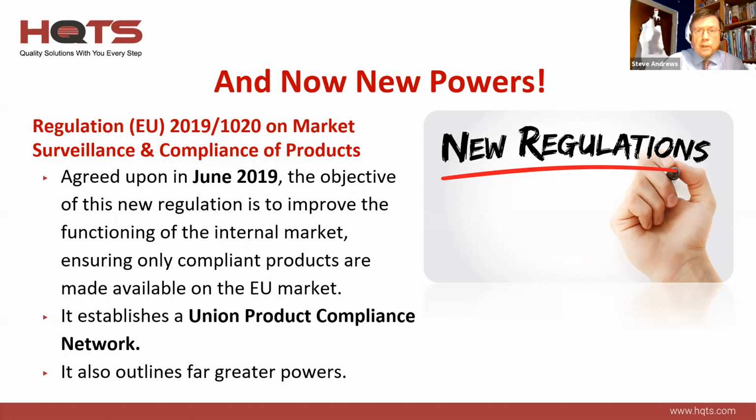The regulation also outlines several new powers for the market surveillance authorities. These include unannounced site inspections for facilities manufacturing their product within the European Union, border checks for those products coming from outside the Union, and the ability to enforce product recalls much more easily. It also gives member state authorities the power to recover the full costs of their enforcement activities in relation to any particular investigation. So it's not just a fixed and capped fine under local legislation.